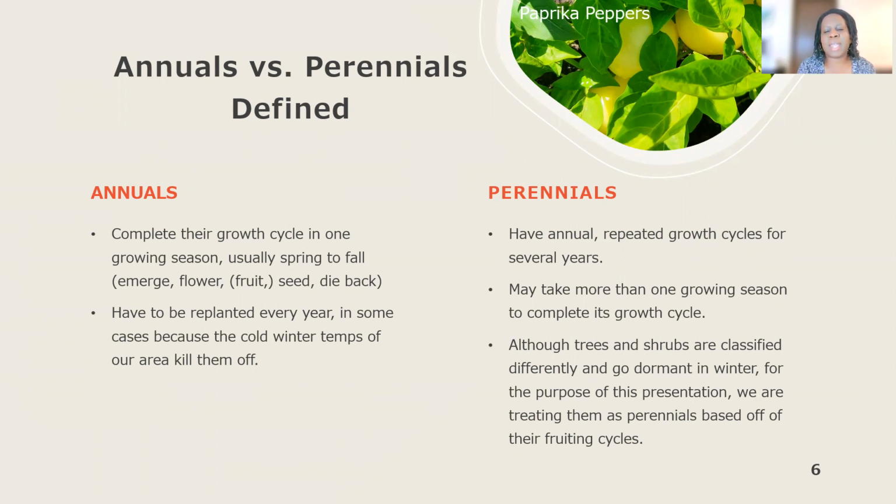Perennials have annual repeated growth cycles for several years, and they may take more than one growing season to complete that growth cycle. And although trees and shrubs are classified differently and go dormant in the winter, for the purpose of this presentation, we're going to treat them as perennials based off their fruiting cycles as well.